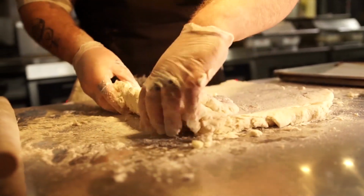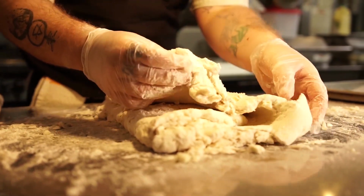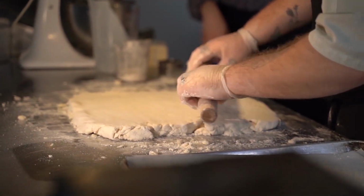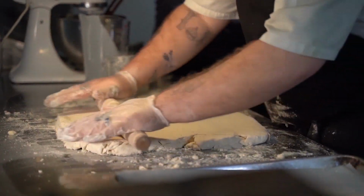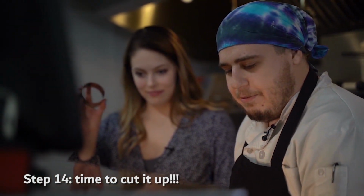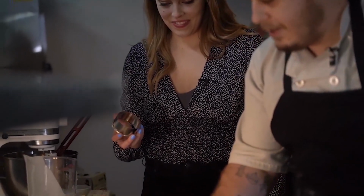All right, so we have our nice dough here. I like to keep it at least half an inch to three quarters of an inch thick. That will also help the size of the biscuits as well. All right, perfect. So next step, yes, our handy dandy ring cutter. We're going to start cutting, so if you want to start cutting some rings out.